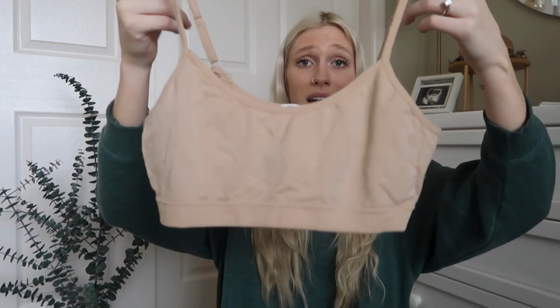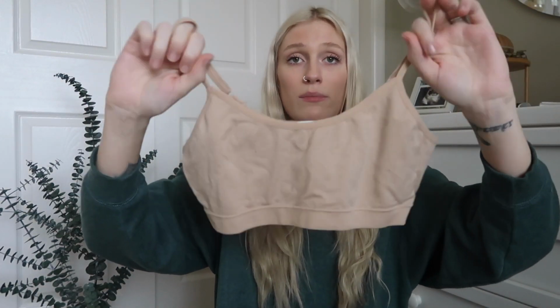Cozy bras are necessary, so necessary for pregnancy, because your boobs are changing, they are more than likely growing, and you are not going to want to wear a typical underwire bra. I mean, I don't wear those ever. I don't own any. I haven't owned any in years. But these kinds of bras like this, I know they're not cute, but they are so comfy, and I highly recommend them for your pregnancy.